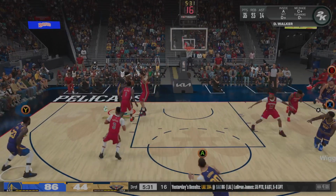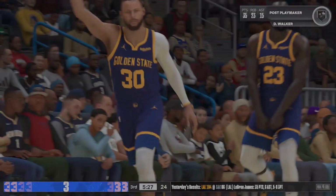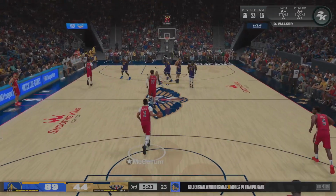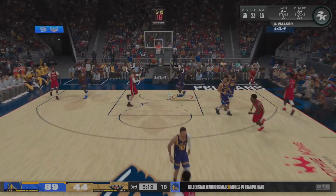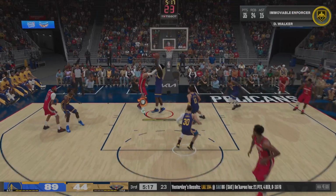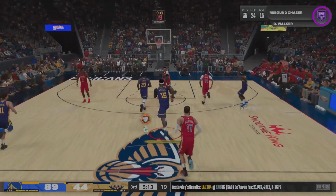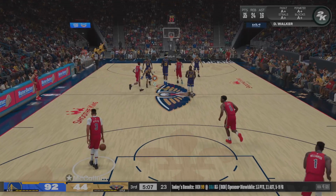Feeds it to Walker. It's Curry outside. Another possession, another assist. That makes 15 assists. He's been one step ahead of the defense all game long. No good from Valanciunas. And that was almost a block. Still did enough to alter the shot. Yeah, altering the shot, just as long as there's a miss, that kind of energy not wasted.